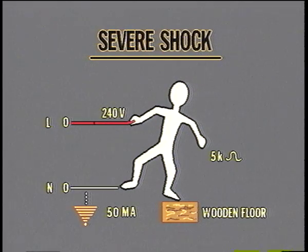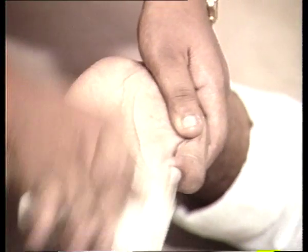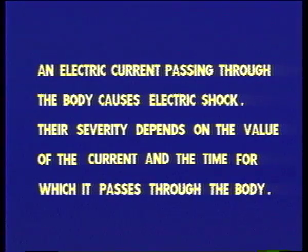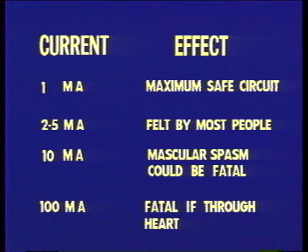An electric current passing through the body causes electric shock. Harmful effects can be produced, especially on the heart, the muscles and the nervous system. The severity of the shock depends on the value of the current and the time for which it passes through the body. The value of the current passing through the body depends on the voltage applied to the body.